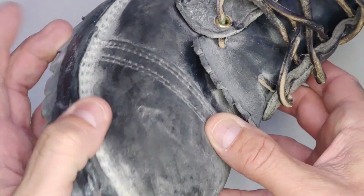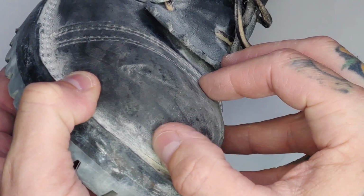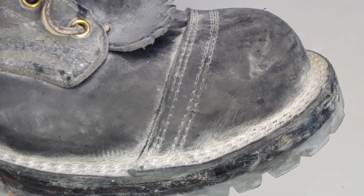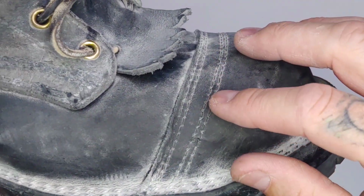See, I think I hit, yeah, right here, this. I was kicking something and I peeled a little bit. Now, I've never had this even wear through on the other ones. The other cap was still good.